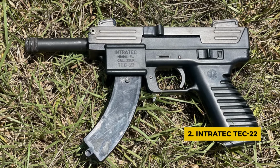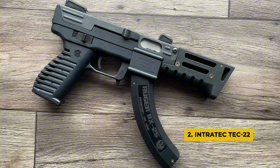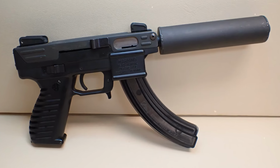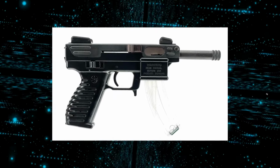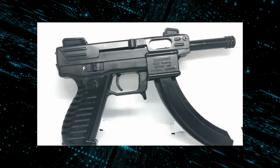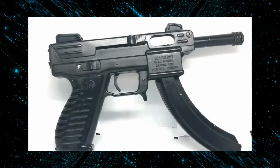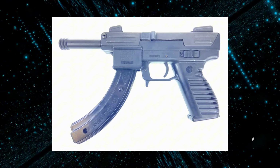Number 2. Intratec Tech 22. The Intratec Tech 22, also known as the Scorpion, might look like a cool piece of gear, but when it comes to function, it's a disaster. This semi-automatic pistol, modeled after the iconic Tech 9, is chambered in .22 LR, which is already a questionable choice for self-defense. To make matters worse, it's plagued with reliability issues.